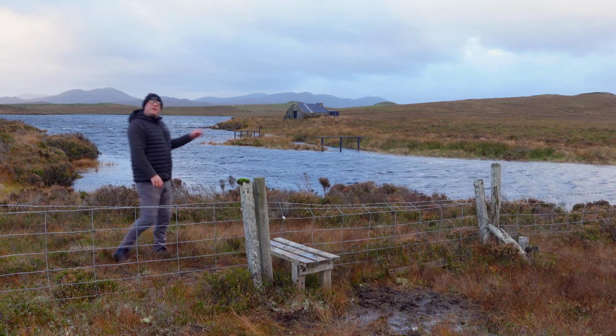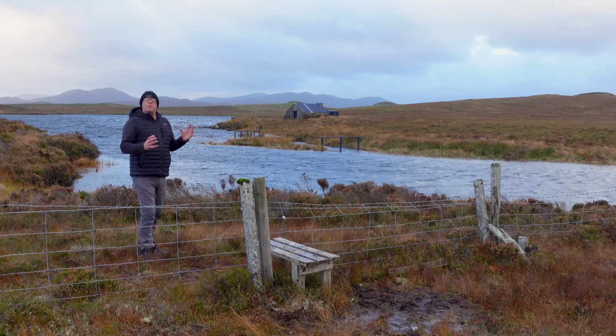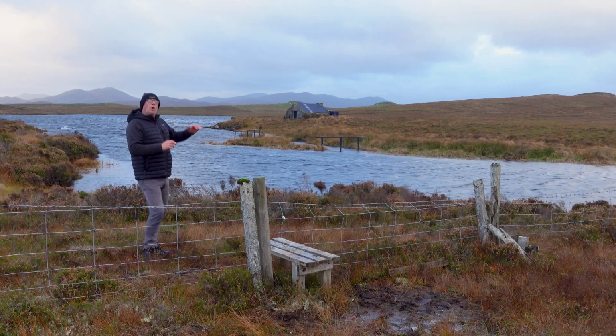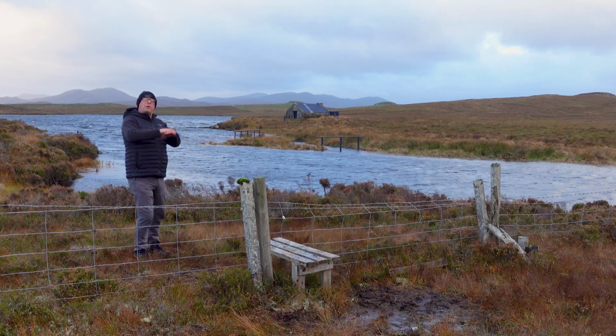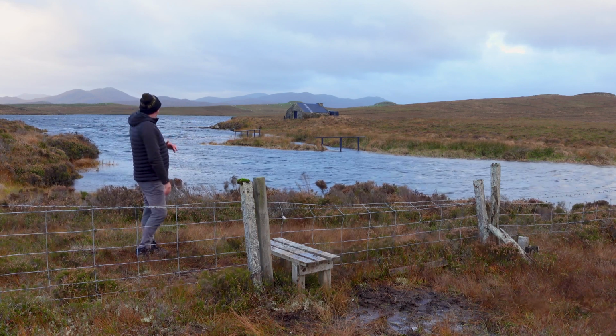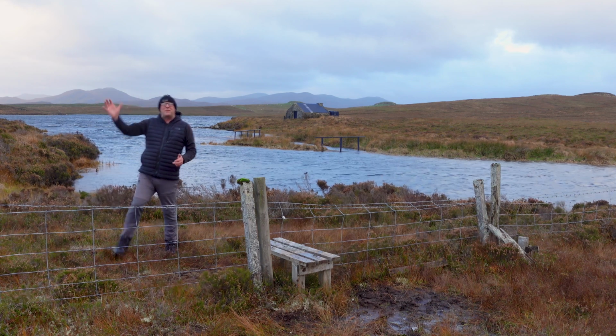But I'm hoping that these fence posts that you can see in the midground are creating a strong enough composition to compensate for losing the depth and the separation between the bothy and the land. Also, there's no sunlight. The sun is there, but it's obviously behind clouds.